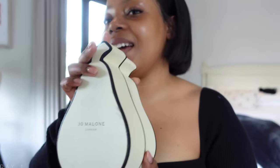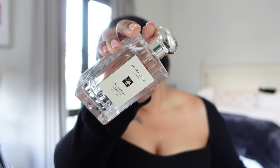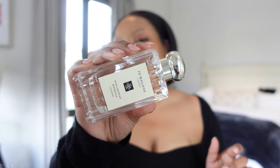But yeah, I also feel like since summer is here, this is the best time for me to use my favorite. I love this fragrance so much. This is literally one of my favorite fragrances, especially for the summer. It's the Jo Malone English Pear and Freesia.